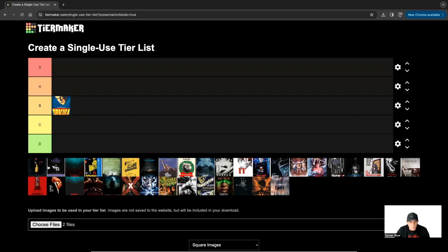Taking a look at the next one, It 2017. Man, I remember when I first saw this poster, I was pretty hooked. This is another good one, and this is from 2017. This is from the newer era of horror movie posters, and you got the red balloon, you've got Georgie there with the yellow rain jacket, you've got it on top, and you can see Pennywise kind of in the background.